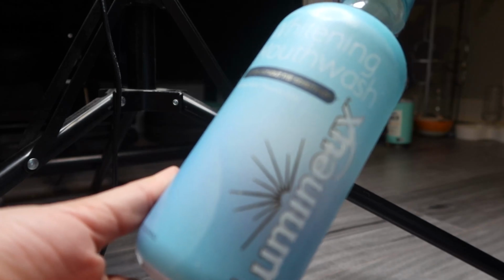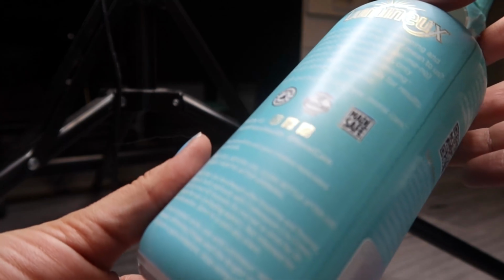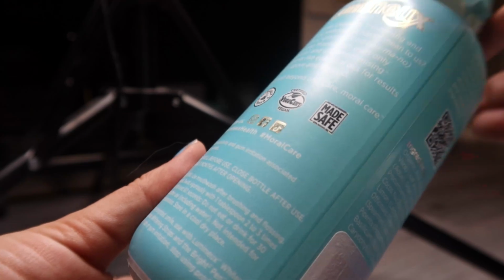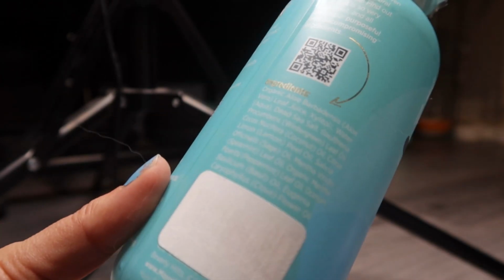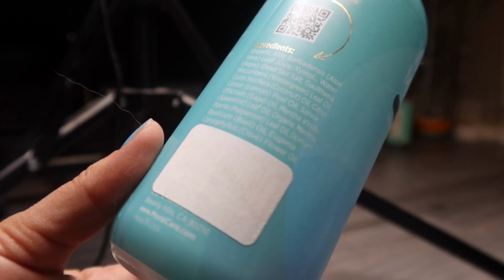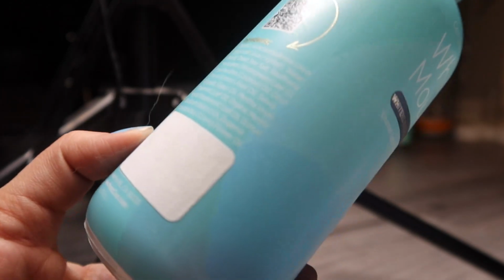All right, I think I talked about this last time. This is the Luminu Whitening Mouthwash. Let's see, pronounced Lumino. Okay. So this has plenty of essential oils. I felt like this was still a little bit strong on my gums, but it has really high quality ingredients, like spearmint oil, sage oil, lemon oil, coconut oil, wintergreen leaf oil. So it's much better than a lot of the commercial Colgate, not Colgate, Crest brands.